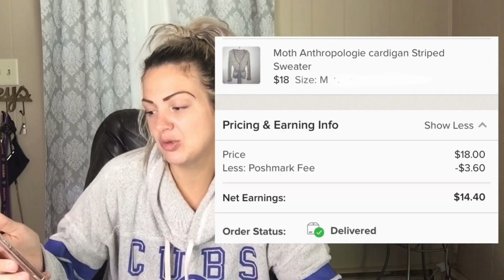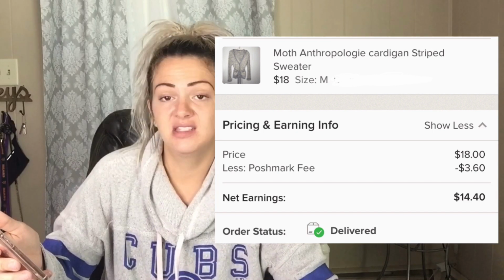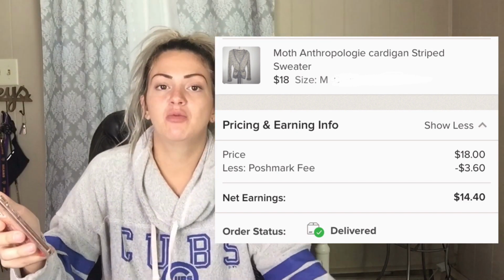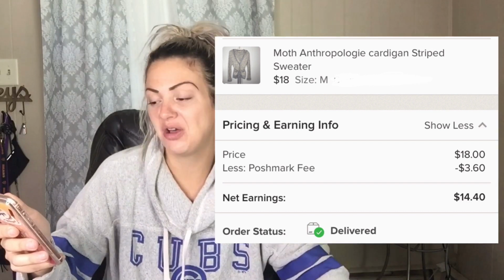This Anthropologie cardigan was a bins find, and I found it when I was going to Orlando a few months ago with my daughter for vacation. It sold for $18. My earnings were $14.40, and I paid probably 25 cents for it because it was extremely lightweight, and at the bins, they go by the pound.